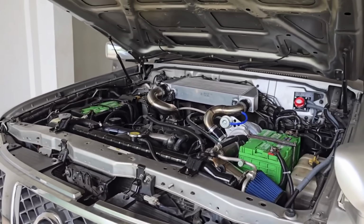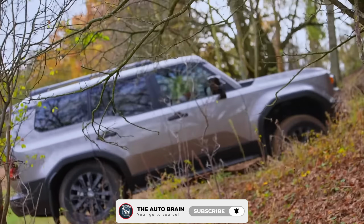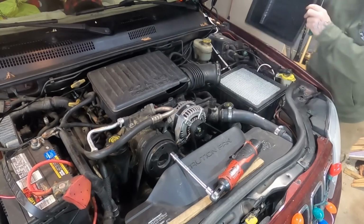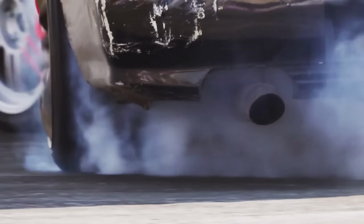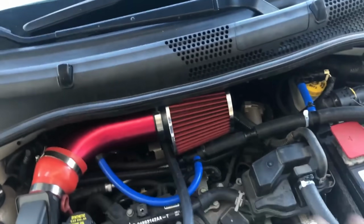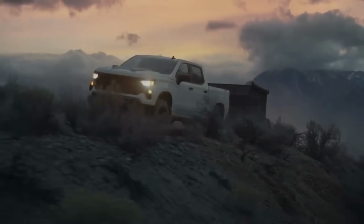Number 2. Cold air intake system. The cold air intake system is one of the easiest and most affordable ways to improve your car's performance. Stock intakes are often restrictive, designed to prioritize fuel efficiency and emissions over power. A cold air intake replaces the factory setup with a system that draws in cooler, denser air from outside the engine bay. Why does this matter?